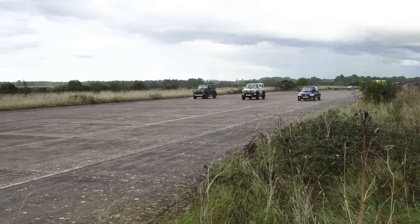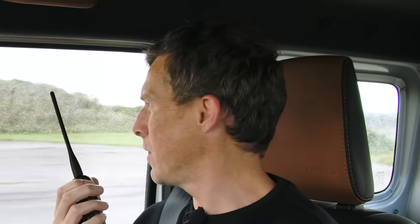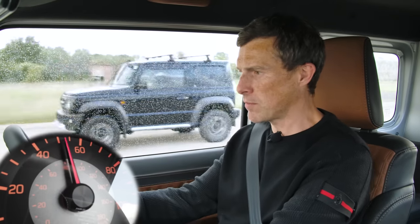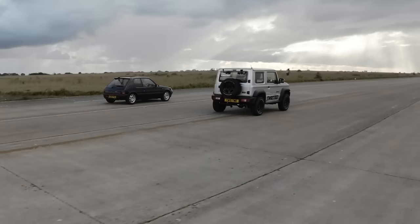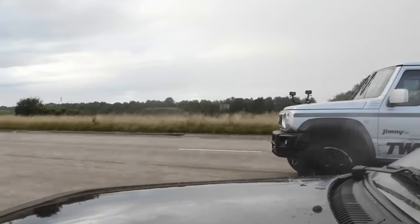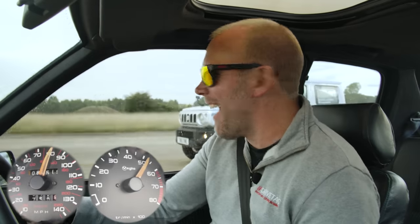Now we're going for a rolling race from around 40 miles an hour. The car's going to be in third gear, race to the half mile. Here we go then. 3, 2, 1, go. Boost, mate, boost. No! And the race is already over for me. Here comes Matt's gear shift. Oh, it's got me. Yeah!